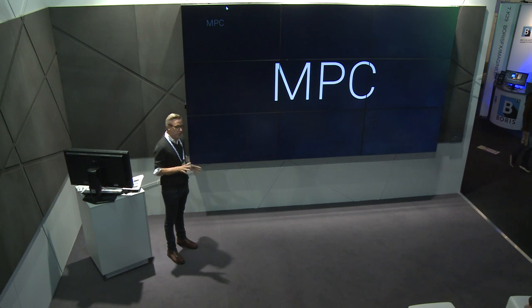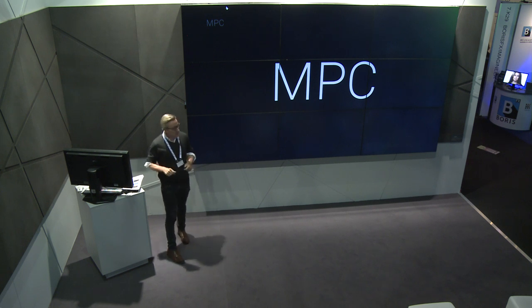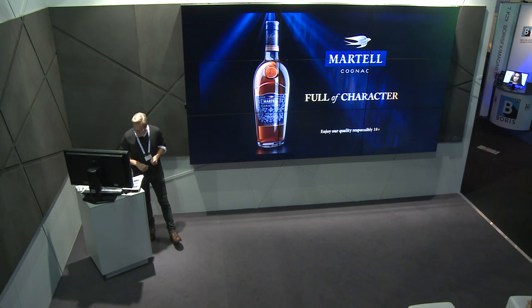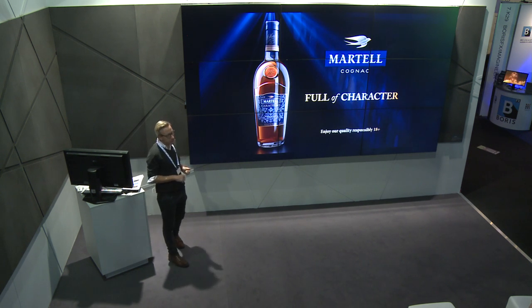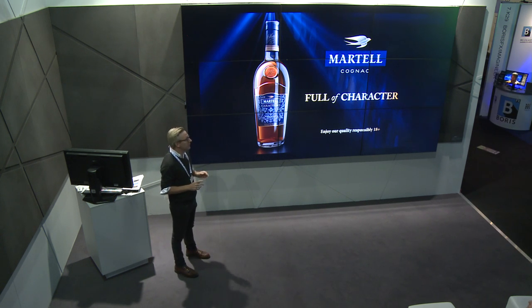I'm going to do a bit of a demo of some new software that's come out recently to work alongside Cinema 4D, the Arnold renderer. So the first project I'm going to talk about is this one. This was an ad for the French cognac maker Martel, but it's actually an ad that is being shown in Nigeria. It came out about 2 weeks ago in Nigeria.